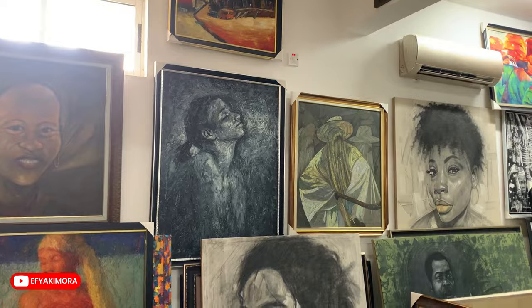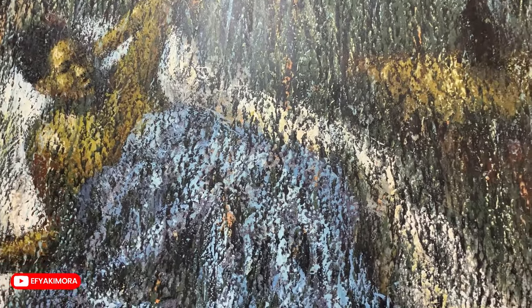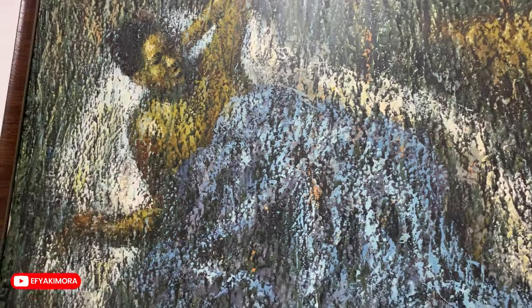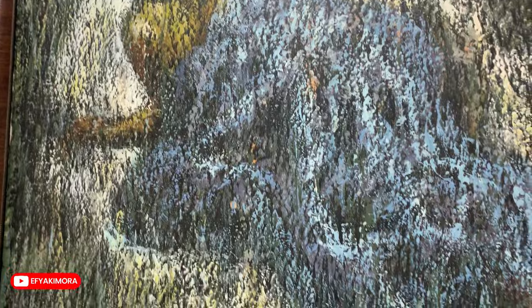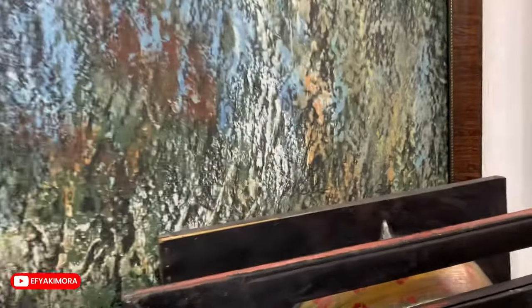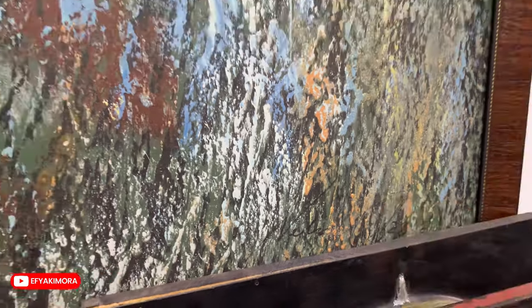Now, let me take you to another one. Messi Oko. Yeah, Messi Oko. Oh, okay, he painted this. Oh, okay. He's a young guy. Okay. Where's the name? Messi Oko. This is Nelson Oko. Messi Oko. Okay.